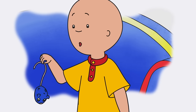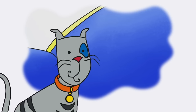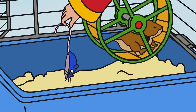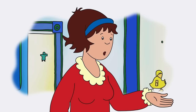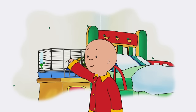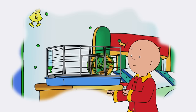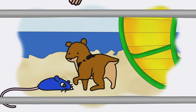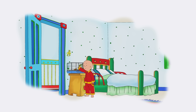I bet Hamish will like playing with this. Come on, Hamish. Look at the little mousy. I see you're all ready for bed. Don't forget, you promised to fill Gilbert's water dish. Okay, Mommy. I'll do it now. I knew you'd like him. I'm a mousie. We can be best friends. Soon Caillou forgot all about Gilbert's water dish.